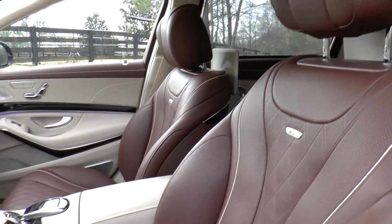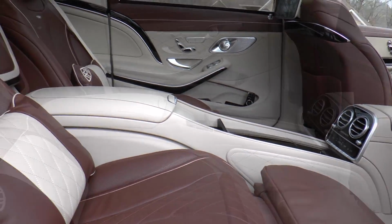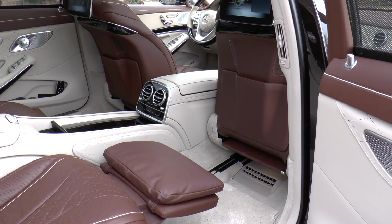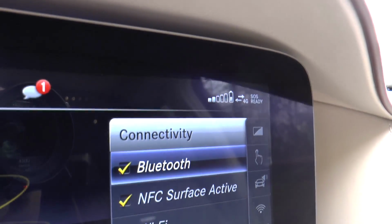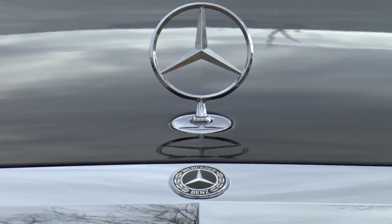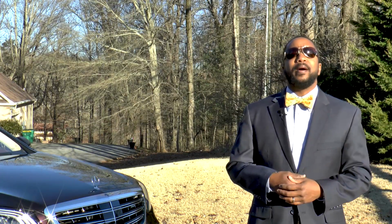exclusive forged wheels, the Signo semi-aniline leather, the Signo black piano lacquer wood, executive rear seat package plus that includes folding tables, 4-place seating with dual power rear seats, heated and cooled rear cup holders, in-car 4G LTE Wi-Fi hotspot, media interface consumer cable kit, and a license plate frame. Total M.S.R.P is, and remember, this is a Maybach, $207,460.